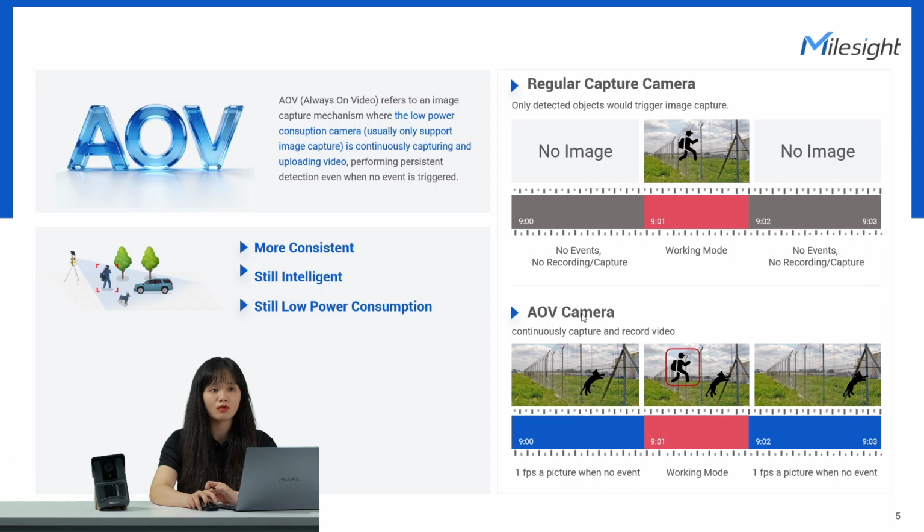But the AOV camera means the always on video camera. The camera will take pictures at 1 frame per second to record the whole scenario, the whole process. Even when there is no event, the camera will still use this low frame rate to take pictures. And when an event is detected by the AOV technology and the AOV AI algorithm, the camera will switch back into working mode to deliver high definition image capture.